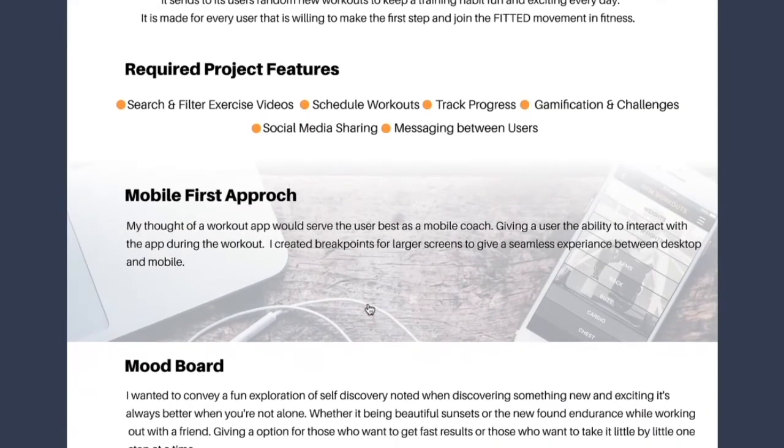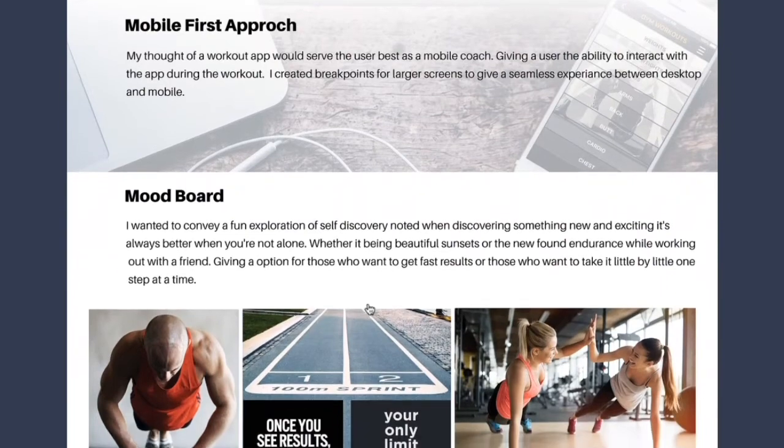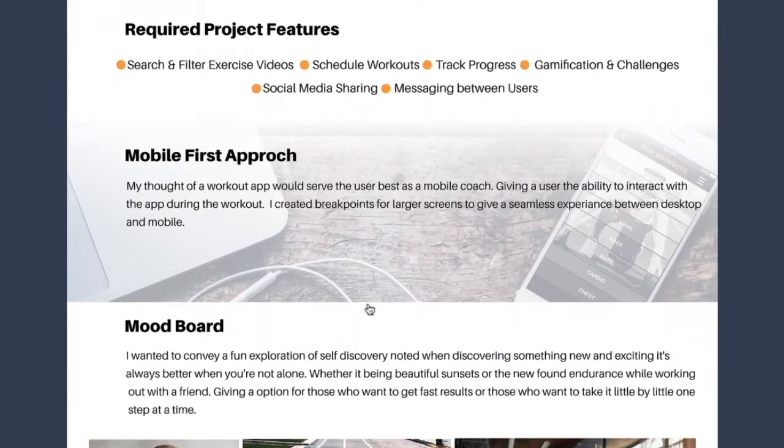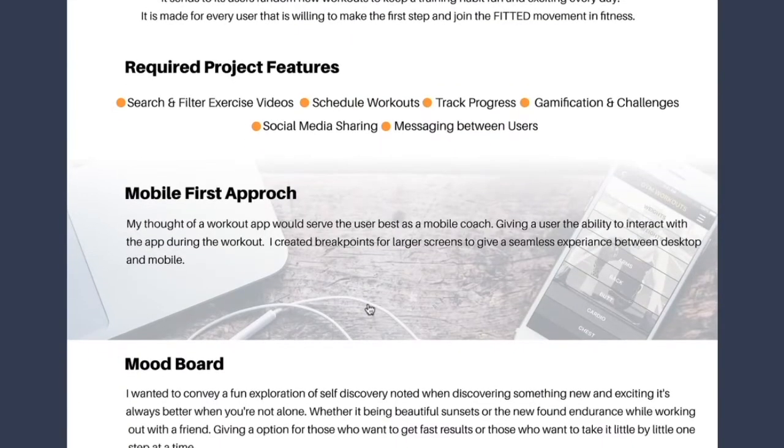And when you scroll down, the way you have the required features there, I don't mind the bullets because it's like boom, boom, boom, boom, boom. I can read that better. Mobile first approach, I don't think you need a background. It is kind of hard to read in that area for some reason.